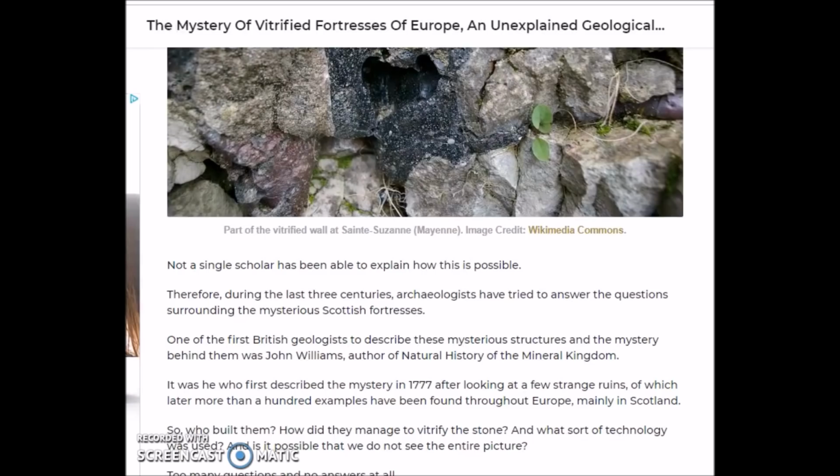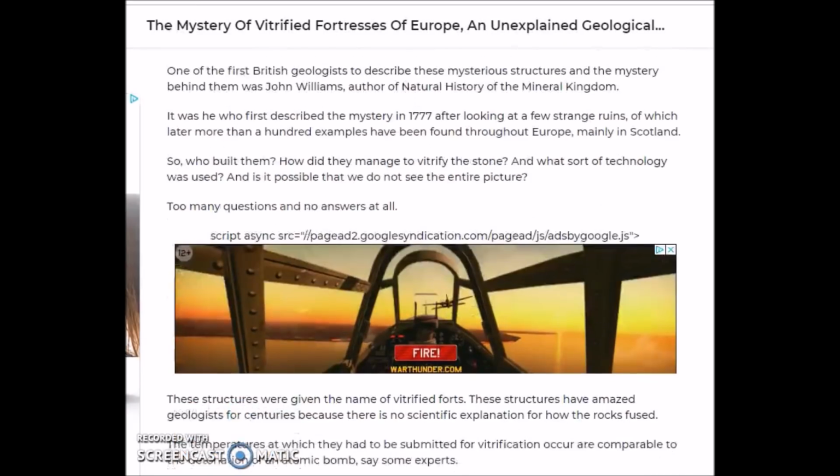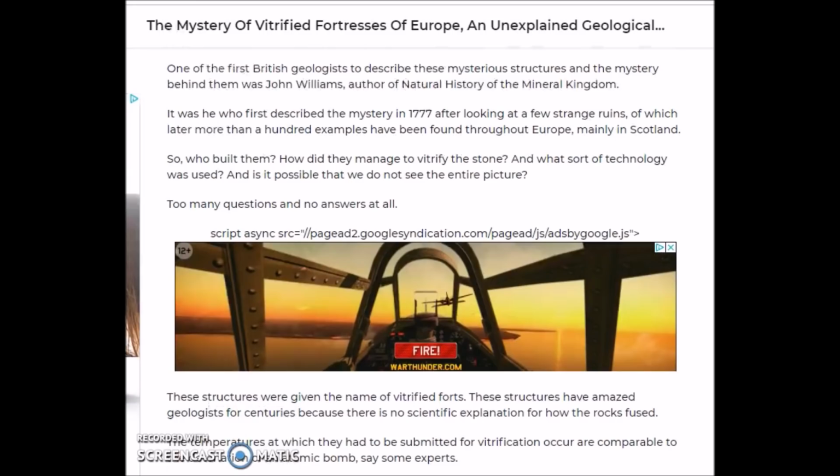One of the first British geologists to describe the mysterious structures and the mystery behind them was John Williams, author of The Natural History of the Mineral Kingdom. It was he who first described the mystery in 1777 after looking into a few strange ruins, of which later more than 100 examples have been found throughout Europe, mainly in Scotland.